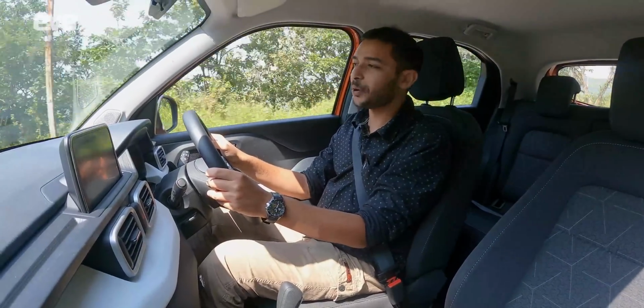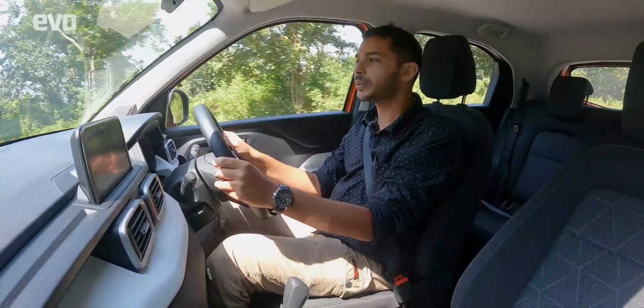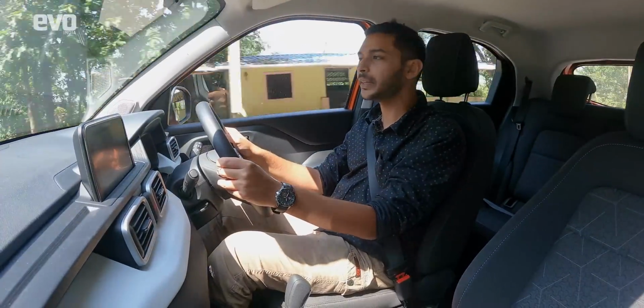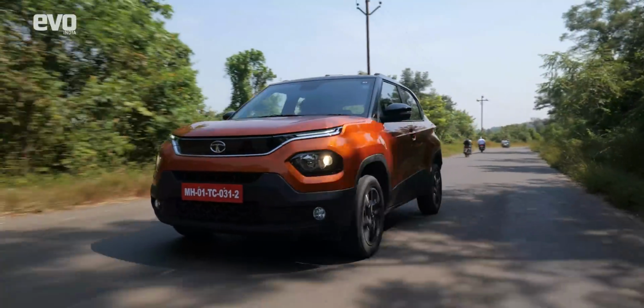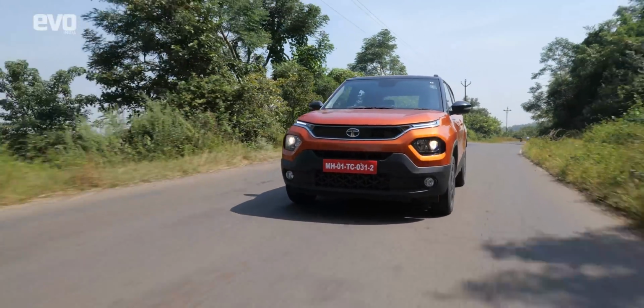Us enthusiasts obviously will expect a lot more grunt from the engine, but for the normal consumer out there, I don't see how they would be complaining, because you put your foot down, and although the power delivery is linear, it still gets along just fine.